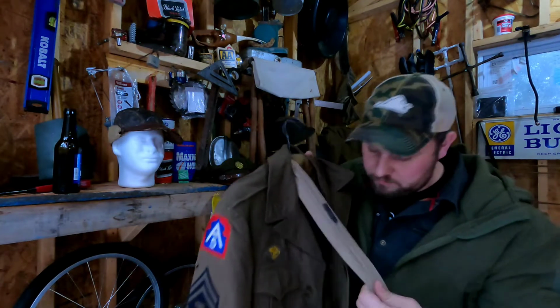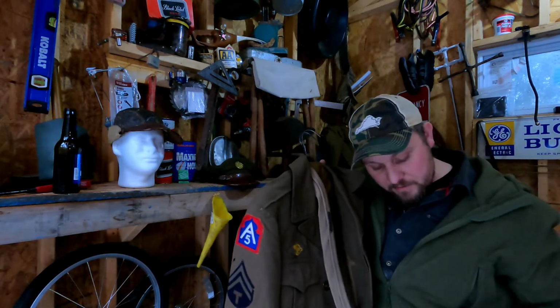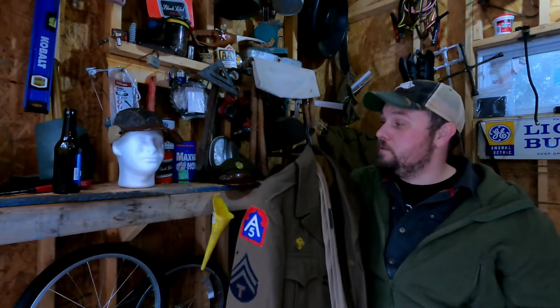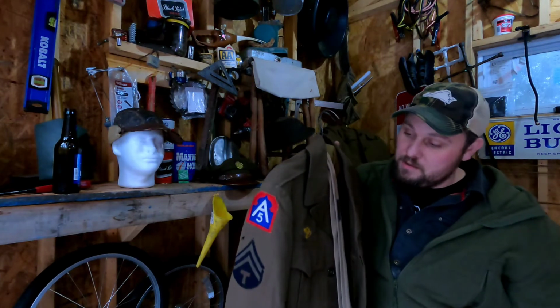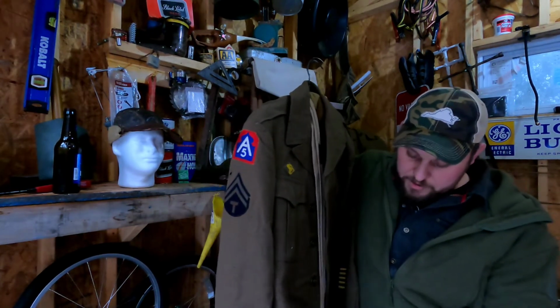Oh, and I almost forgot. We do have a name with it, C.V. Thomas. Don't know anything about the man. I haven't had a chance to look it up. One day, very soon, I hope to take all of these uniforms and get them on mannequins so that they can be a little bit better shown and show appreciation for them.